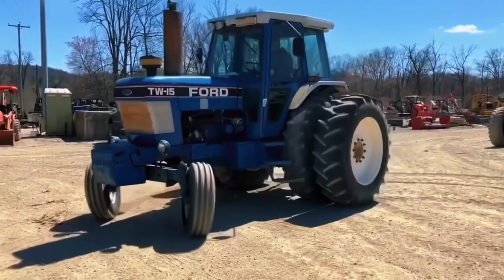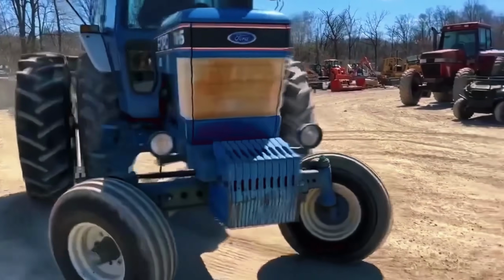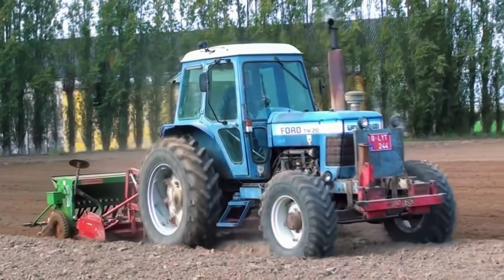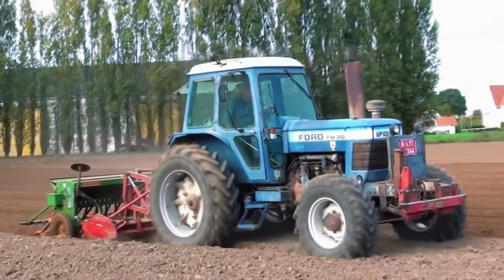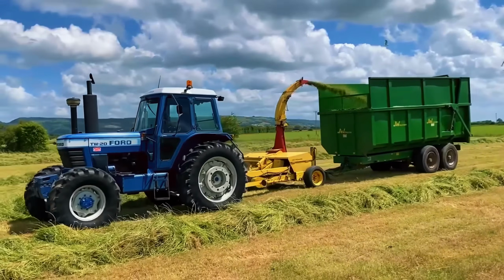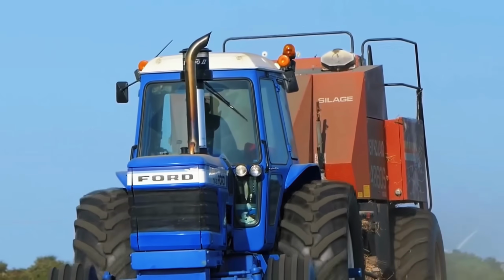The Ford TW series didn't just compete in the horsepower wars, it forged a legacy of strength, endurance, and unmistakable blue authority. These machines proved big iron wasn't about bragging rights, it was about lasting power and steel.